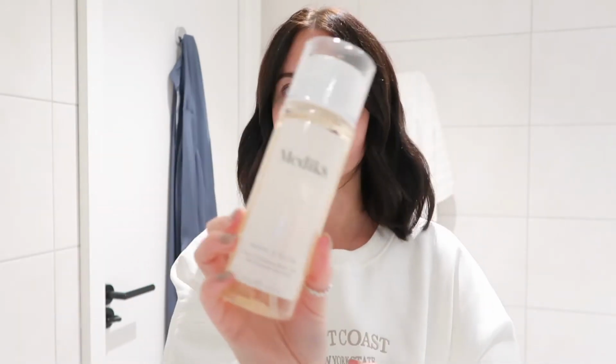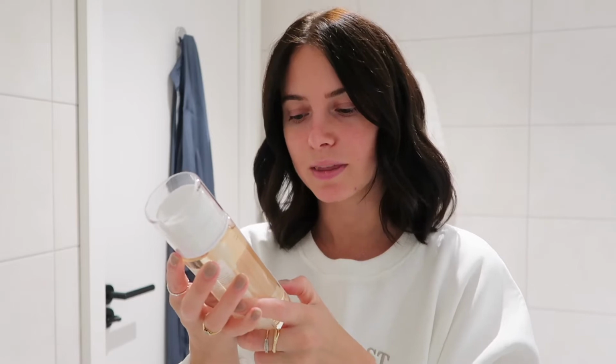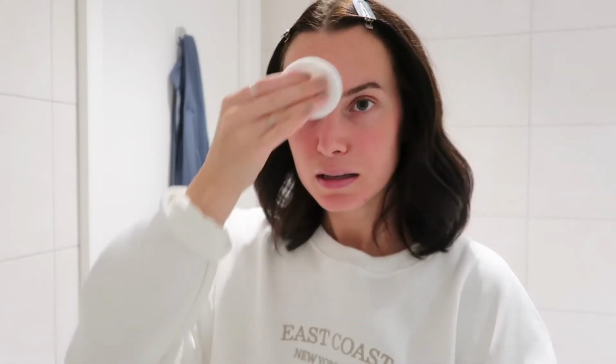Oh, I love this bottle, this packaging. How nice. This is the Press and Glow Daily Exfoliating PHA Tonic with Enzyme Activator. I've actually really been loving my skincare routine recently, and my skin, bar this I woke up with this morning, and I did pop it and now it's scabbed, which is really annoying. But otherwise, I have been loving my skin at the moment. So I will really be able to tell with using these new products if I like them or not.